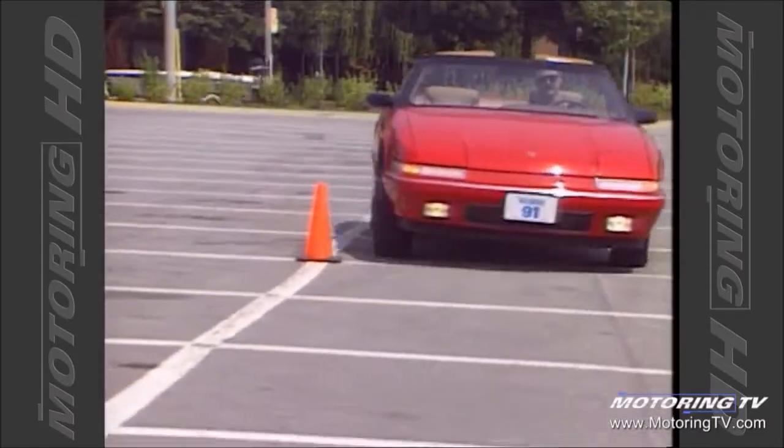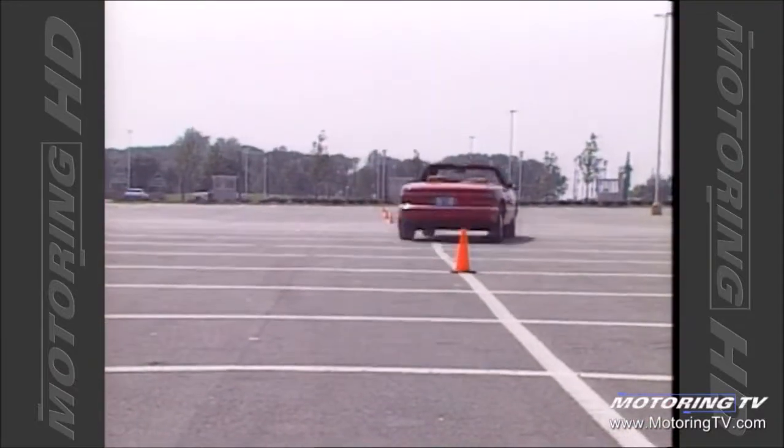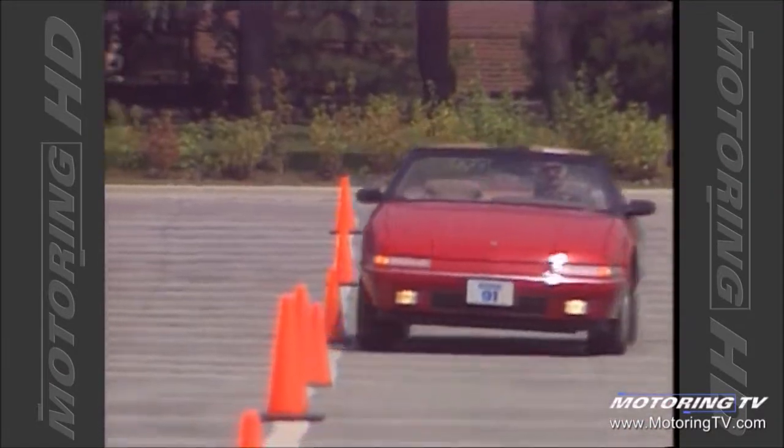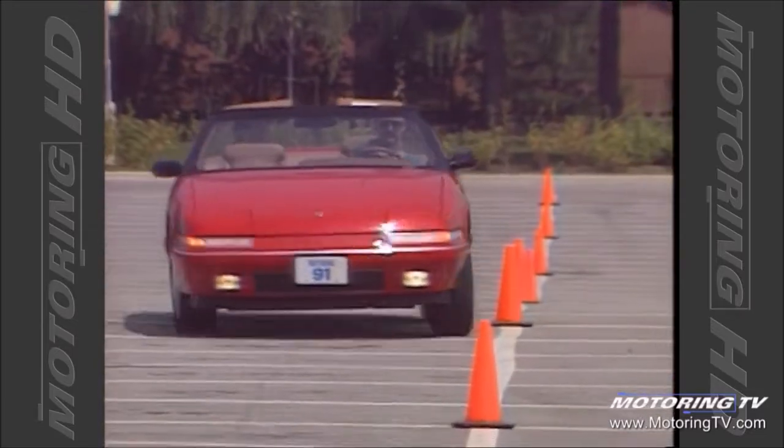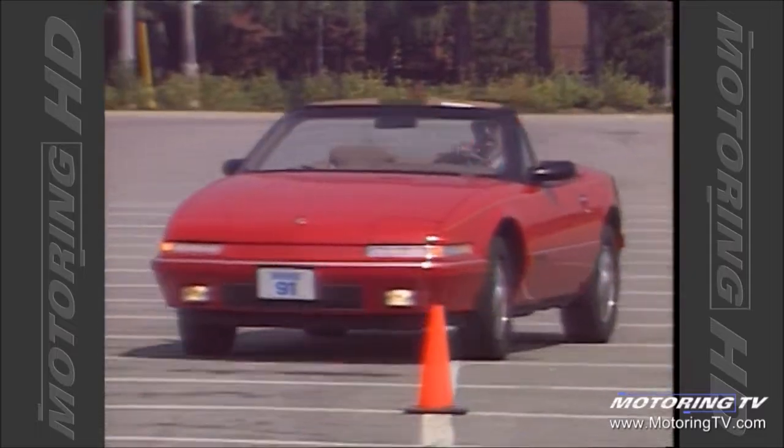To be frank, I was very pleasantly surprised because on the open road, the car feels as though it has all the rigidity of a cardboard box with the lid removed. Over large bumps, the entire steering column moves laterally, which to say the least does not inspire confidence.